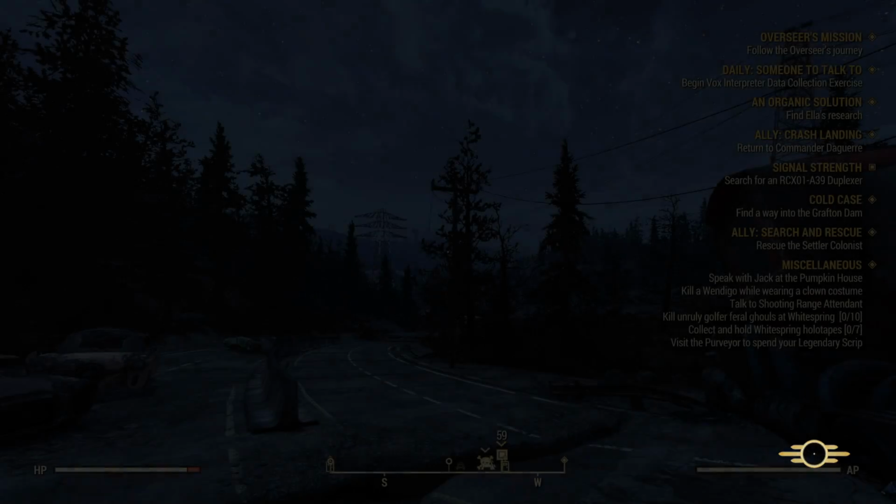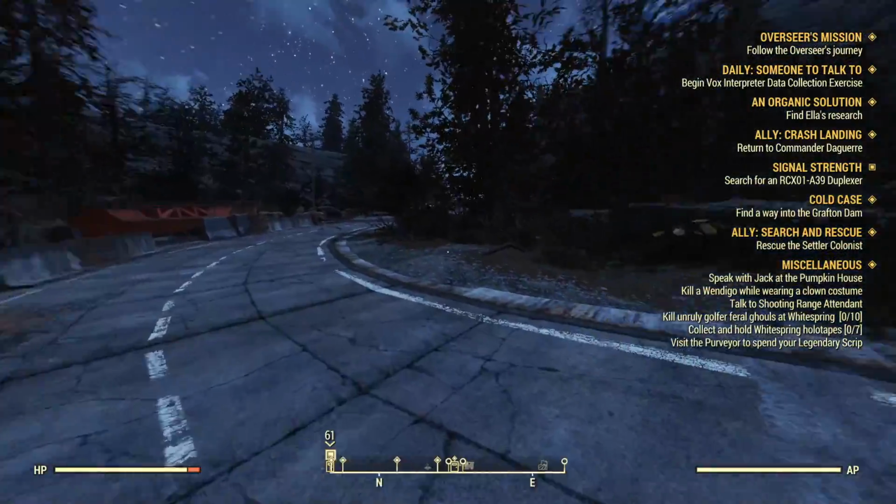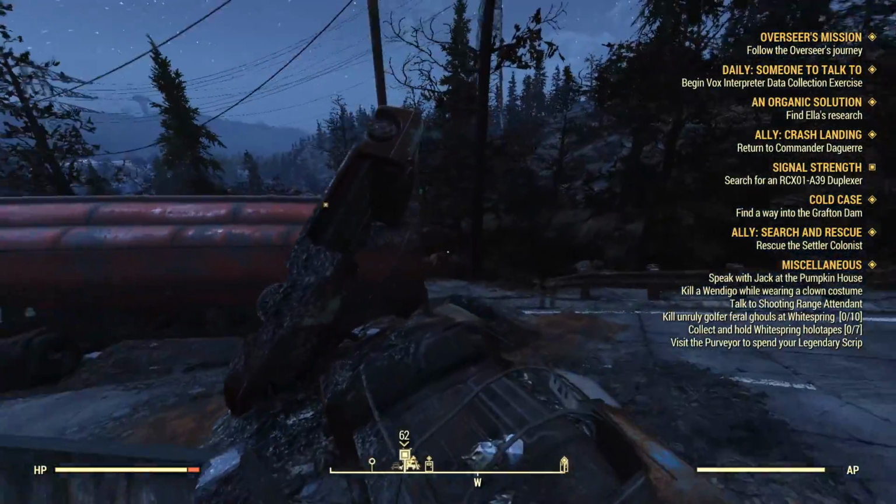And what happens when you die in this game is you lose all of your junk items. You know, those things that you've been carrying around so you can actually repair all of your equipment or make any modifications to it or build things at your camp.